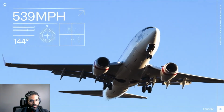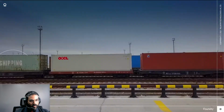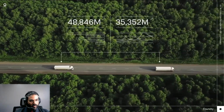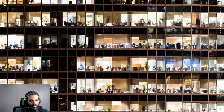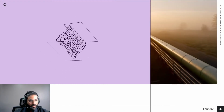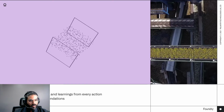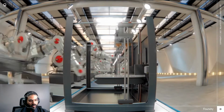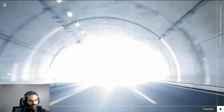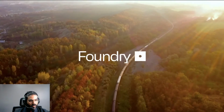Foundry can help you start solving issues in your supply chain almost immediately by integrating all your data sources and relating them to one another. You get the all-round, powerful, data-informed overview you've always wanted. You get the ability to strategize and plan system improvements and check all their effects through our twin data model. And when you start making decisions based on Foundry insights, you'll notice that every decision is better than the last, because you can incorporate real-time data and learnings from every action into the next set of recommendations. Soon, you'll be implementing the efficiencies to drive improved system performance and greater profitability for your business. We empower our customers to use their own data to turn insights into actions, models into outcomes, faster than anyone else. That's the power of Foundry.